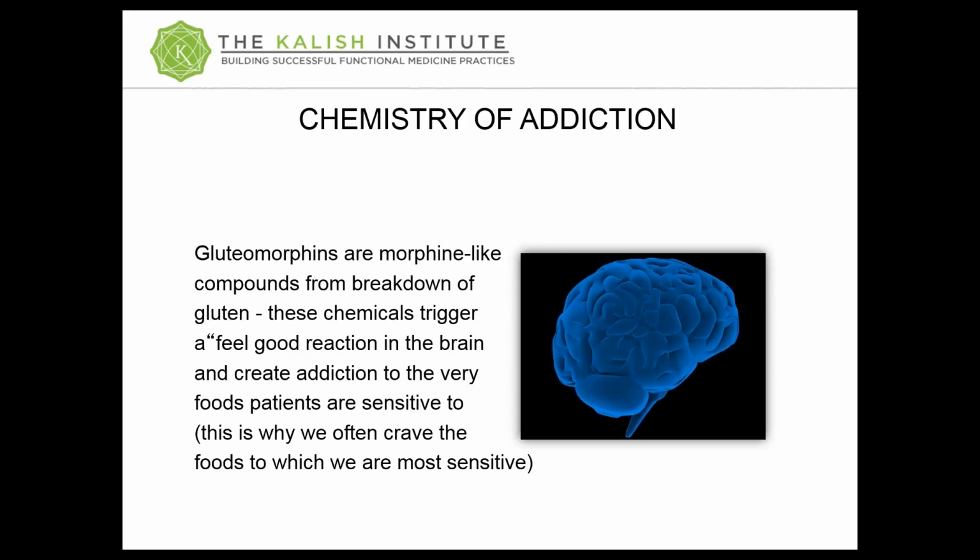Now, there's always these four factors I think about. There's diet, exercise, meditation, and sleep. Those are the four major lifestyle factors. And so if we can get those under control for the average patient, we're doing pretty well.